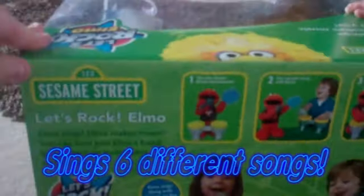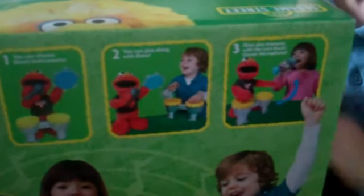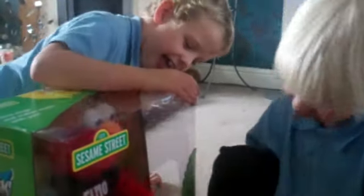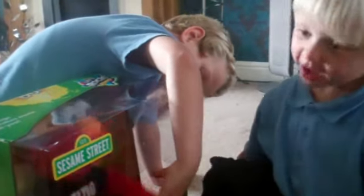The box looks really fun. He says you can choose Elmo's instrument. You can join in with Elmo. And he interacts with the Let's Rock Groover microphone. I'm not sure if the Let's Rock Groover microphone is in here. I don't think it is. I think that's an extra product that you can buy. But we're absolutely desperate to get in and have a look. So I think we'll get him open, and then the boys can really play with him.